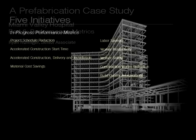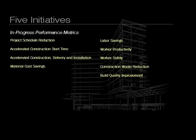You can see just a quick listing of the things that we are tracking on the project: the accelerated start time, material cost savings, labor savings in terms of worker productivity, worker safety, construction waste reduction, and then build quality improvement. Since most of those won't be resolved until the project is completely finished, we've jumped ahead and tried to summarize some of the things that we're most excited about that we do know now.